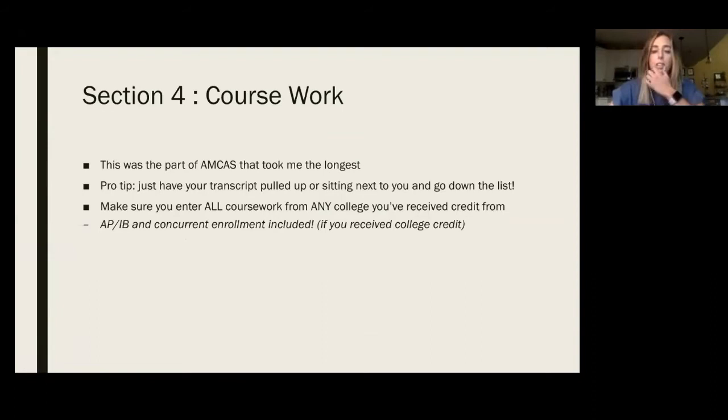When you go through the verification process, once you submit your finalized AMCAS application, AMCAS will go and look at your transcript and actually compare that to the coursework you've put in. So you want to make sure you're as accurate as possible so it doesn't get bounced back to you to fix something.